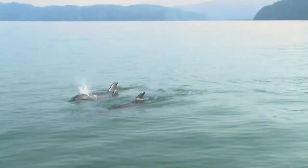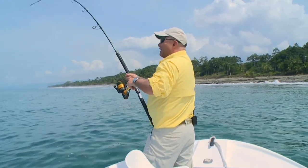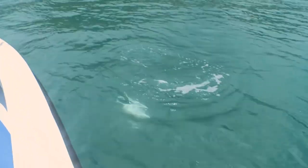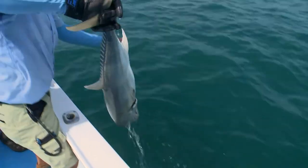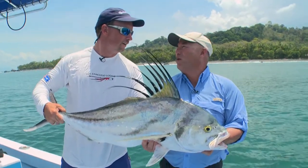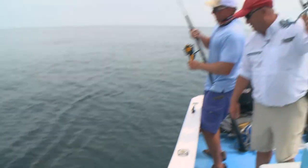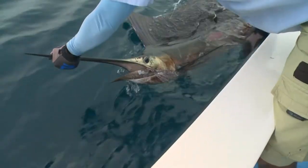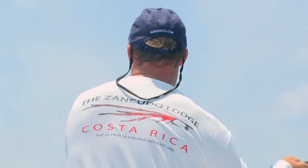Now coming up on this week's episode, it's an action-packed real fishing adventure in Costa Rica. Bob joins Paul Mickley from Navionics for a couple of days fishing at Zancudo Lodge. Paul and Bob cover the water inshore fishing, catching feisty jack crevalle and rooster fish. While offshore, they search for a larger catch, trolling and casting baits, catching a snapper and sailfish. Life is good at Zancudo Lodge.